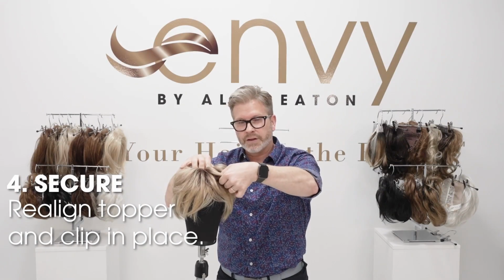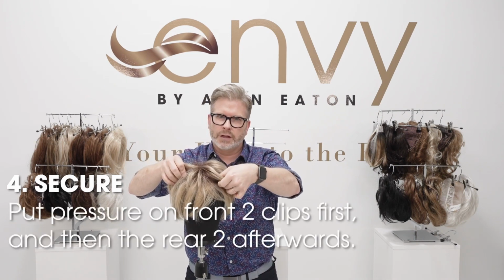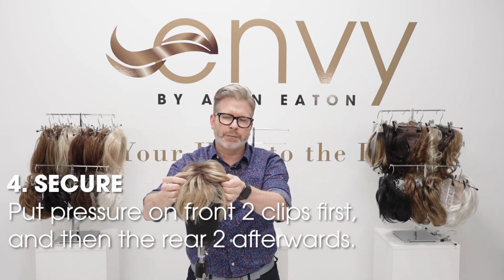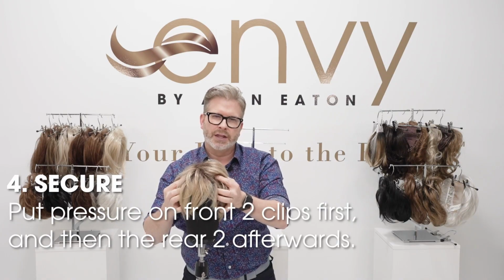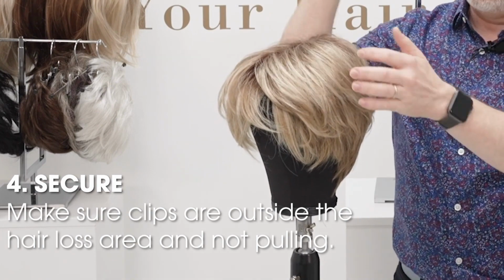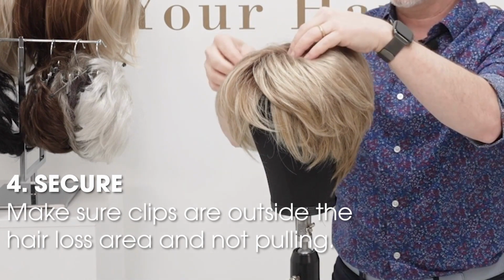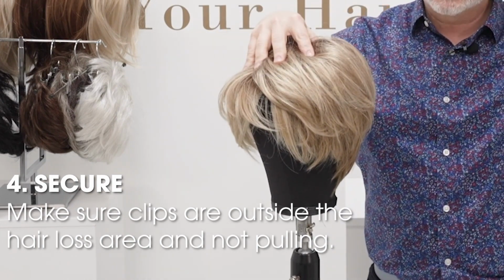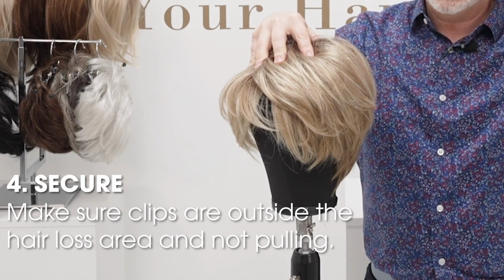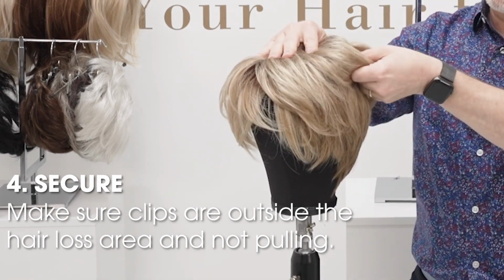And so we're going to start from the front and undo the front 2 clips, and we're going to clip the front 2 clips in first. And they're pressure sensitive clips, and so when you close them, you're going to just basically put some pressure on the outside edges of the clips and then close those. And we also want to make sure that it's not pulling anywhere. And so we're making sure that it's outside of the hair loss area and outside of the perimeter of that area. And we're also making sure that the clips are not pulling. If it's pulling anywhere, it's going to cause some potentially traction alopecia. And so if it's comfortable and not pulling anywhere, we know that it's in the right place and it's fit and attached correctly.